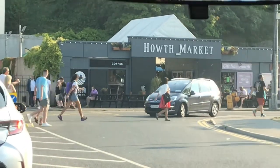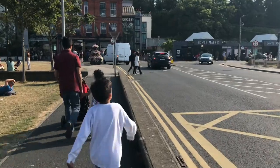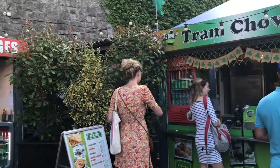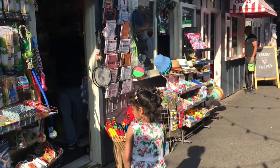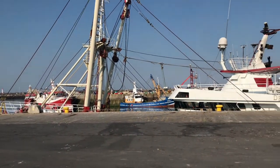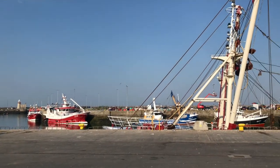Next we went to the town and we went to the Howth market. We saw people selling lots of things such as jewellery, art and toys. We also walked around the harbour and saw lots of fishing boats.